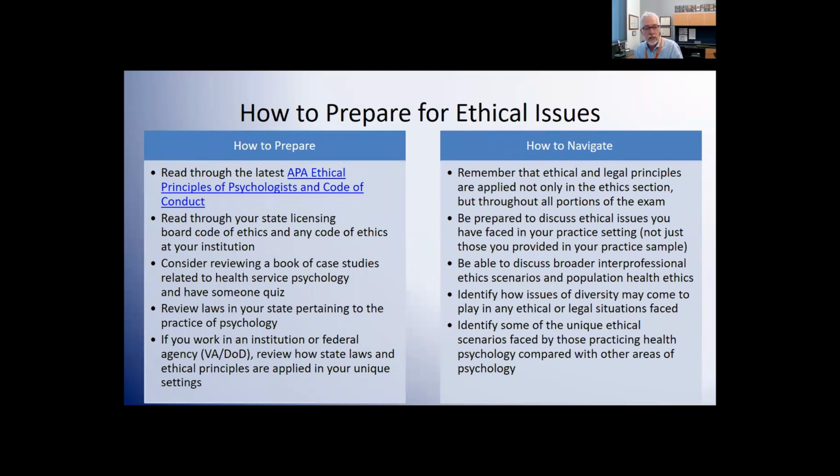Also be prepared to discuss the broader interpersonal ethical scenarios in population health ethics. I'm a consultation liaison psychologist, and so I'll just give you an example. I sit on the heart transplant board, and oftentimes we're asked to face ethical challenges around limited donor pools. And how do we discern who is an ideal candidate? And how do we navigate ethical issues around that selection process? Funded versus unfunded patients, for example. So just be thinking about not only specific clinical examples, but broader implications of those.